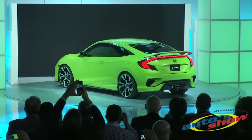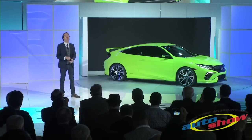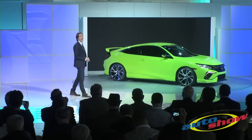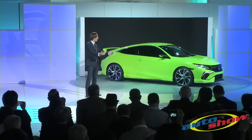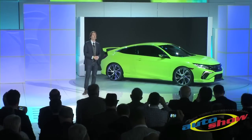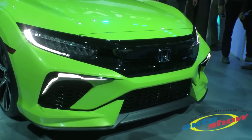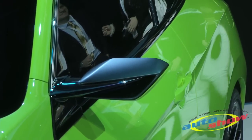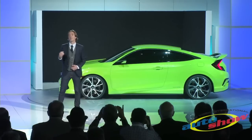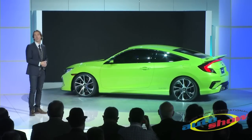The Civic's longer wheelbase and overall length lends itself perfectly to the purpose of improved performance. With a shorter front overhang and a longer hood, the A-pillars have been pulled back for a better dash to axle ratio. This growth in size enables us to deliver a more athletic, dynamic stance and a sportier proportion. The emotional and sporty feel is enhanced by the concept's impressive 20-inch wheels.